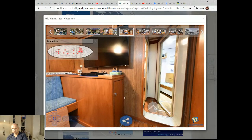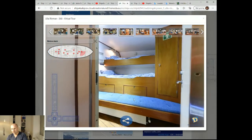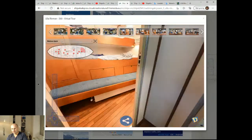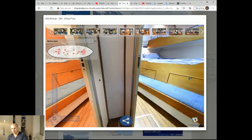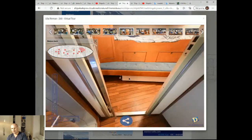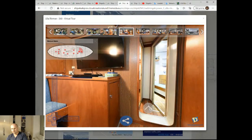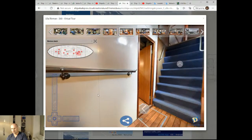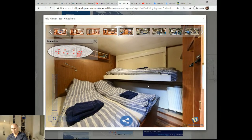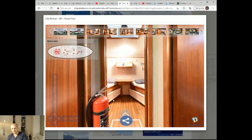Nice TV. We go forward. Okay, two bunks, radiator heating, and I thought maybe there's a toilet there. It doesn't look like there's room. We'll come here. What do we got? We'll go into a cabin. Okay, so that was the cabin we were in. So we explored all that bit. Let me just go aft.